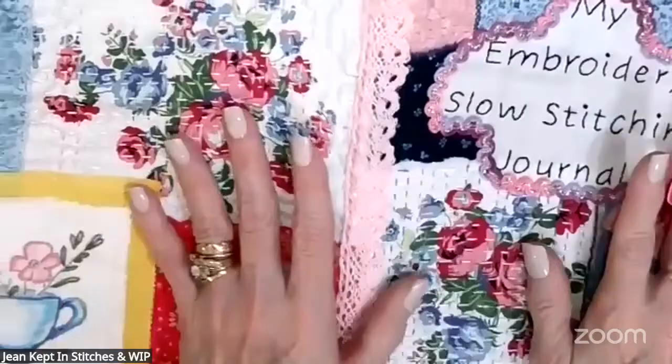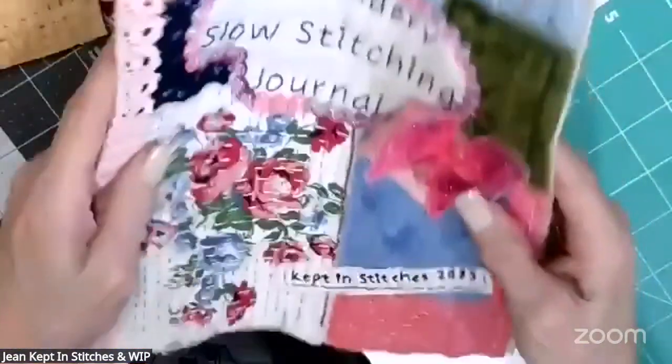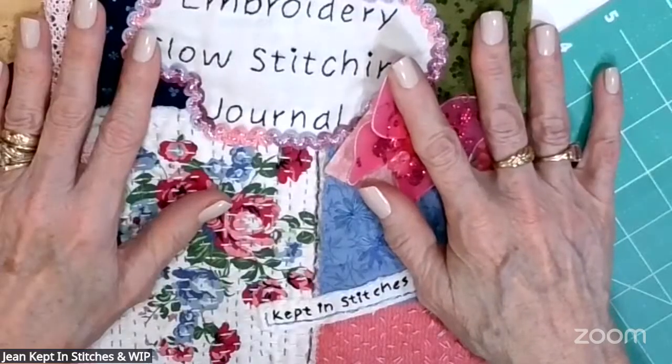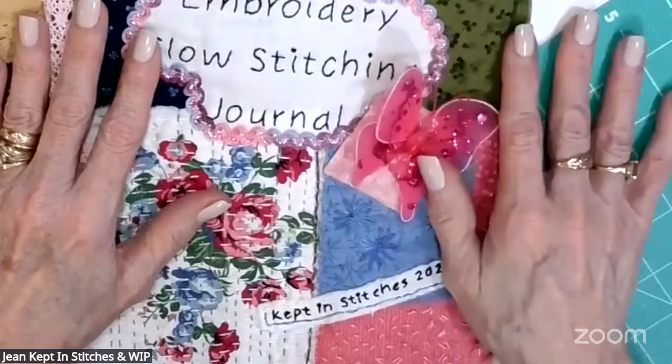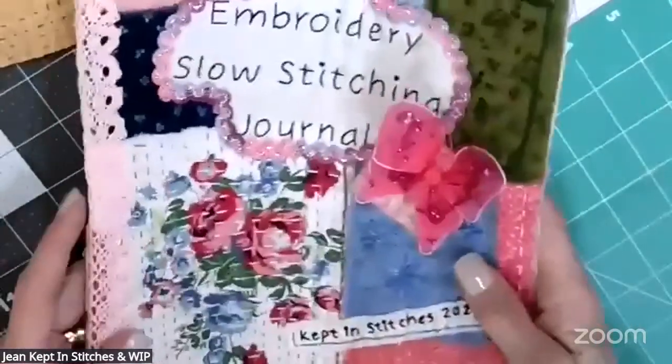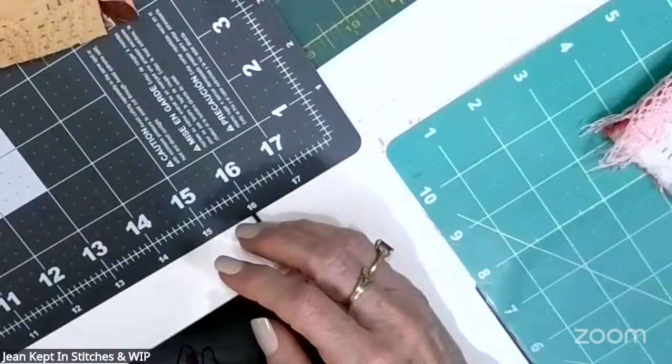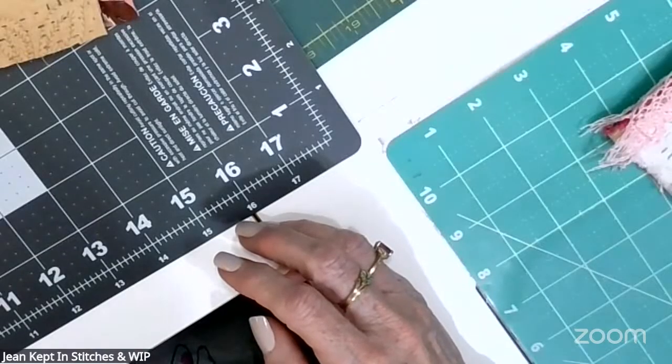And I also did the embroidery stitches. There would have been a total of 8 of those that were done in the videos that were taught this week as well. Thank you, Joe. We'll set that off to the side. So that is what I was stitching on.